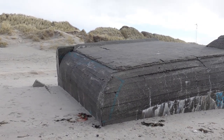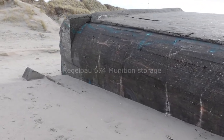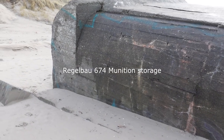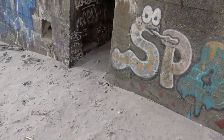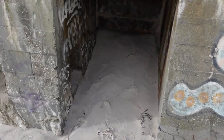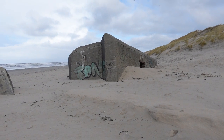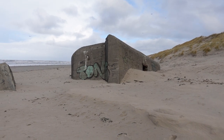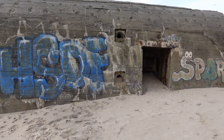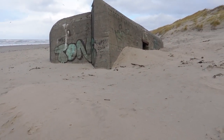Trying to figure out what this thing is. I think it's a Mannschaft bunker, maybe a regular, typical kind of Regelbau for the crews. Let's go on this side, see if there are any openings or anything. Yeah, there's definitely an opening there. So that is probably, oh, it's fully closed. And there's another one of these, which I think could be a machine gun bunker or just a Mannschaft bunker. I'm gonna check it out. I'm not familiar with all of these, but I'm gonna do my best to see if I can get some information for you so you can see what they are.